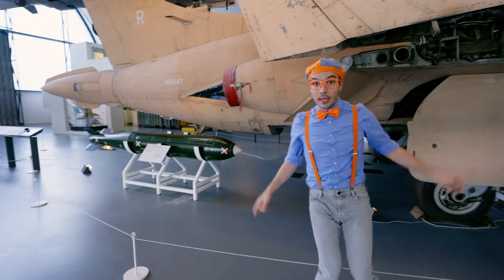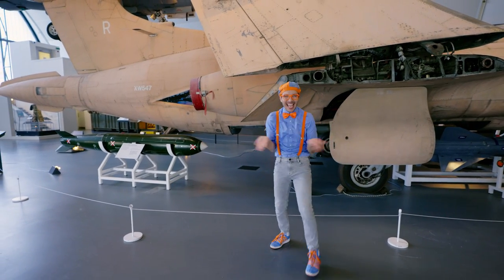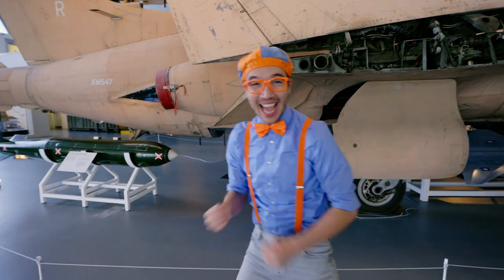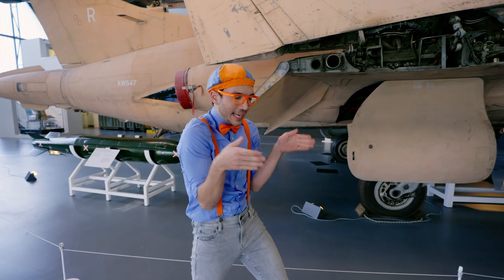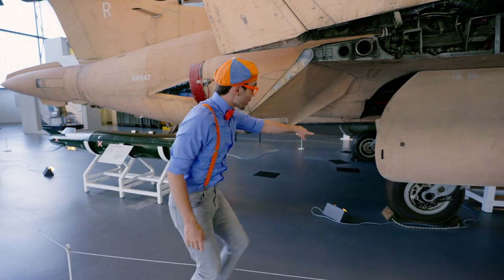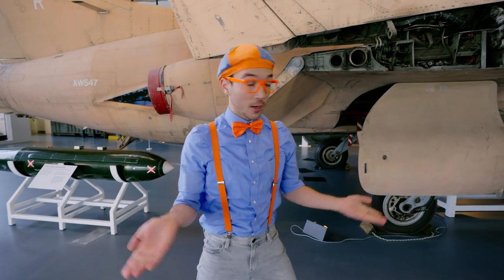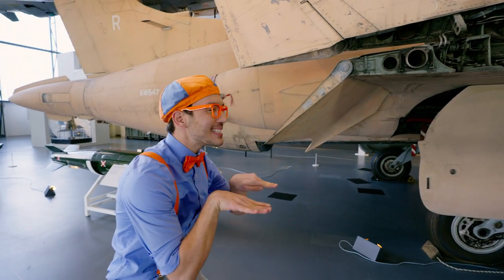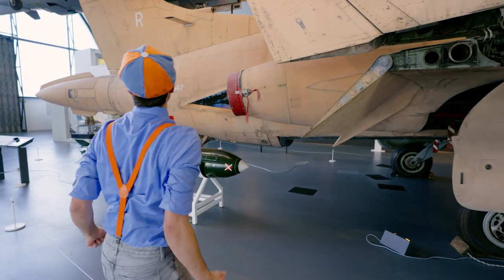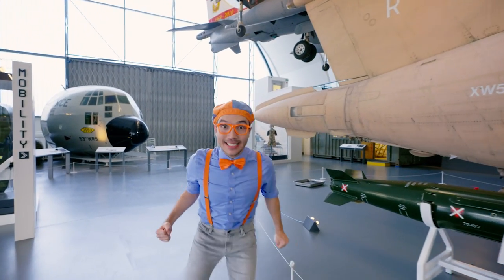And do you see this wing? Look. The wings, they fold? Yeah, they fold, just like your arm can fold or a piece of paper. They fold so you can fit lots of planes tight together on an aircraft carrier. And look, it has really big wheels and tires, kinda like a car, but that helps the plane land nice and safe and roll smoothly down the runway. Whoa, it's so big. I think I see another plane, come on.